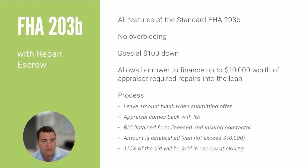All right, so let's talk a little bit more specifically about the different programs. So the FHA 203B is the normal FHA loan. Because these are HUD homes, there's a special program called FHA 203B with a repair escrow. And it's all the same stuff as a regular FHA loan. Normally it would be 3.5% down, but because they're HUD foreclosures and they want to move them along, they have the special $100 down. We're allowed to do up to $10,000 in repairs. Those can be rolled into the loan.